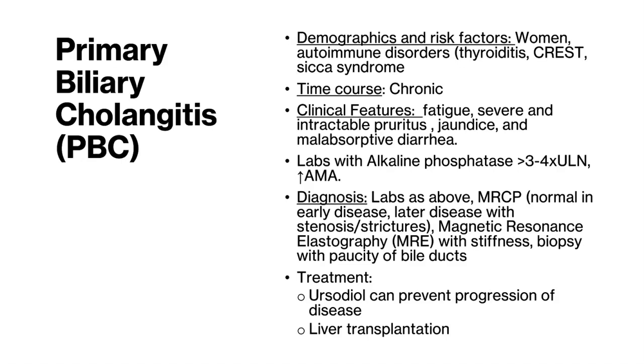Magnetic resonance elastography can assess for liver stiffness and may see a paucity of visible bile ducts. Ursodiol is a mainstay of treatment and can slow the progression of the disease, but ultimately transplant is curative. Let's go on to another question.